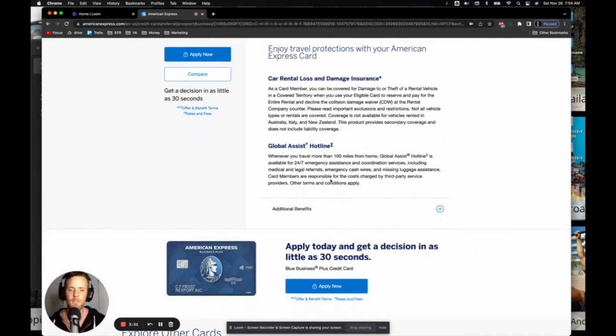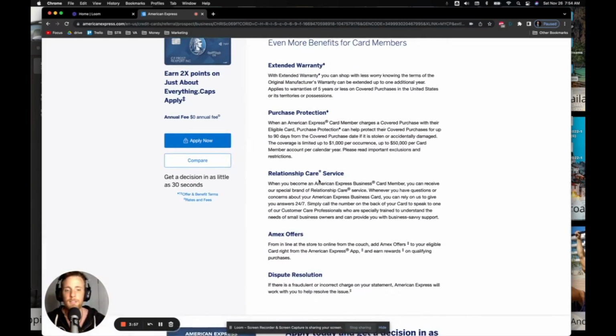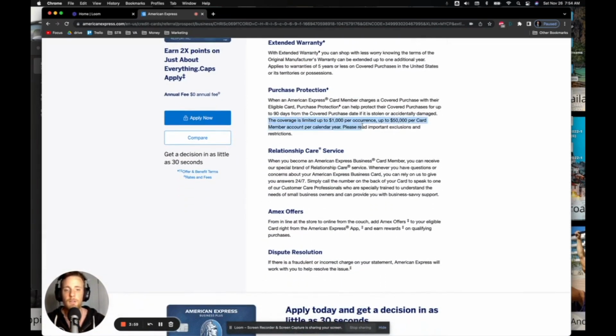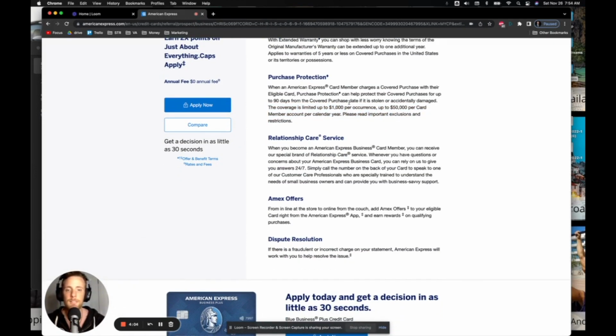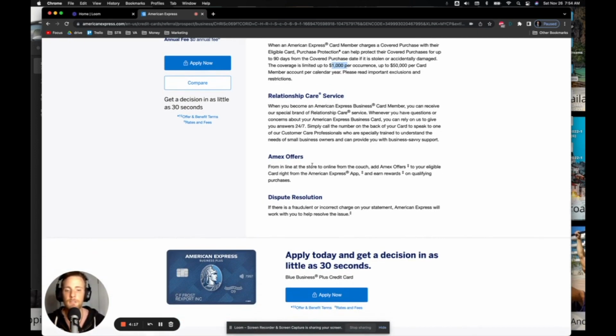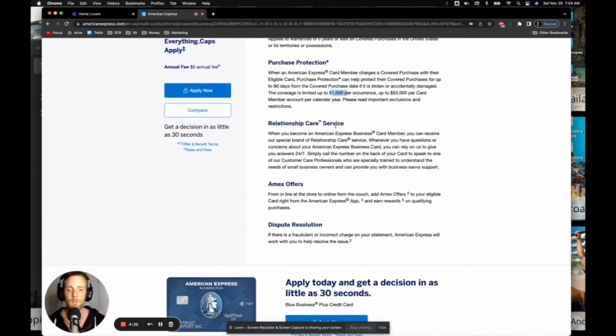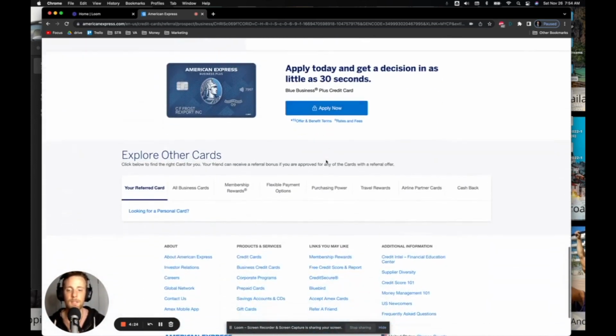Global assistance hotline, it's just somebody on the phone 24/7. Extended warranty, purchase protection. This is all the same standard stuff, but if you buy something with this card and it's stolen or accidentally damaged, you can get coverage up to $1,000. This would be really helpful if you're using an iPhone for business and it gets stolen, you get $1,000 in coverage, right? Amex Offers is really just promotions and stuff, dispute resolution, relationship care. It's just standard phone support.